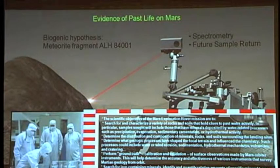Okay, one of the things that you can see here is the young student whose name, Curiosity, was selected, and she was invited to go to JPL and to sign the actual rover. Because she named it, her name was selected. And you can see that they have her and everyone else all in their clean room outfits, essentially.